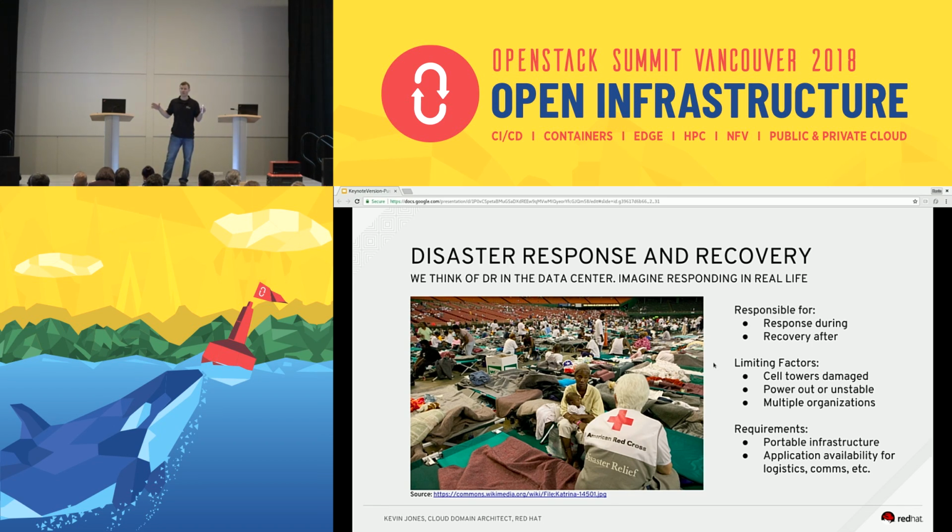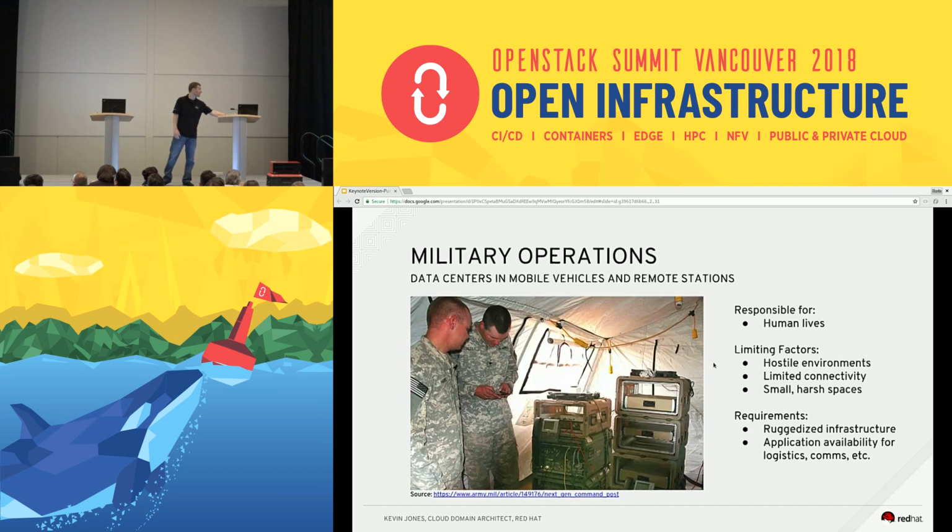And then in total, you're aggregating multiple organizations. It's not a single organization. You have to put applications up that handle logistics and communications for these different organizations. So if they had more portable infrastructure and they can run the same software that they run in the data center on these edge kits, then they will know that when they get there, they will have the applications and communications that they need.